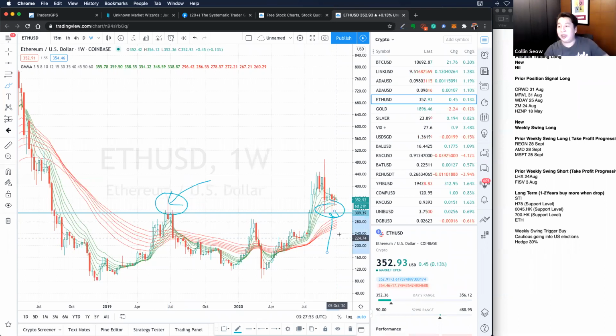Oh, this is a long-term trend. Crypto actually, this is a long-term trend. Shorter term trend is like that. This is the weekly chart like this.